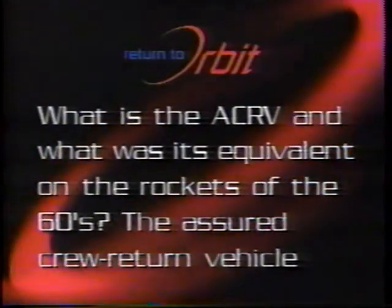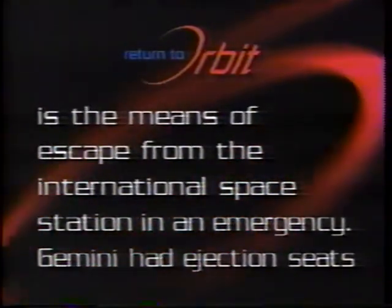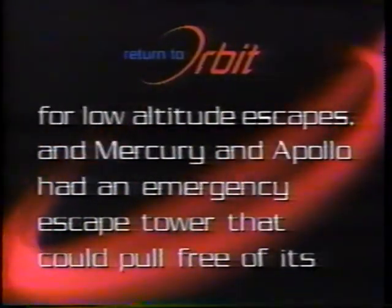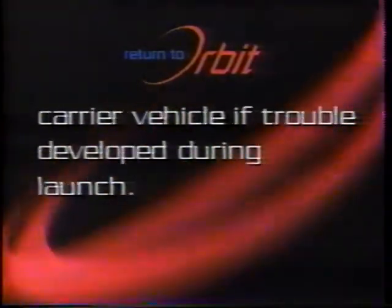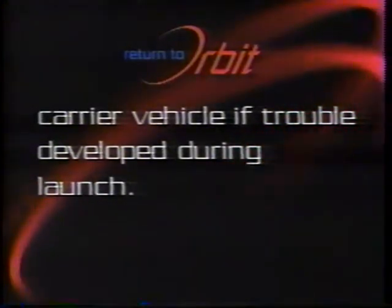What is the ACRV and what was its equivalent on the rockets of the 60s? The Assured Crew Return Vehicle is the means of escape from the International Space Station in an emergency. Gemini had ejection seats for low-altitude escapes, and Mercury and Apollo had an emergency escape tower that could pull free of its carrier vehicle if trouble developed during the launch. Now, back to Return to Orbit.